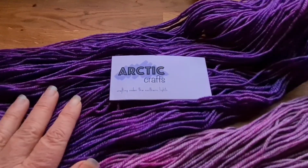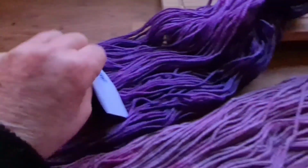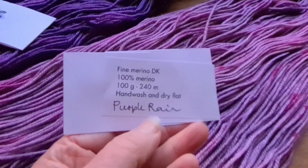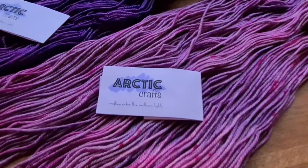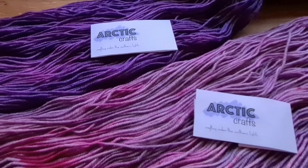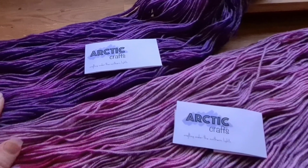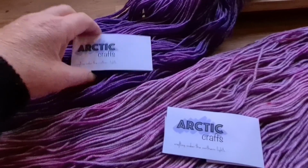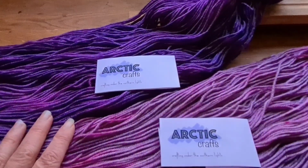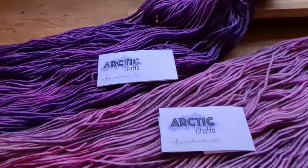So I got 2 skeins of purple. This one is Nebula, and this one is Purple Rain. And it's merino, but it's not superwash, which I like. I think it feels nicer. I know you have to be more careful with it, but I think it's a bit kinder for the environment. And also you can just join it together with a spit join if you want to, and you don't have to weave in a bunch of ends.